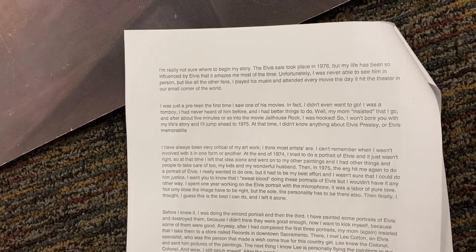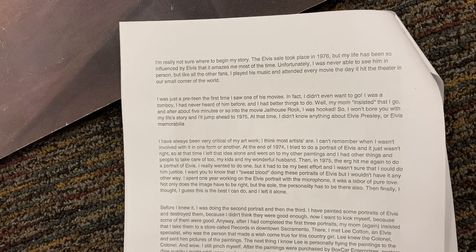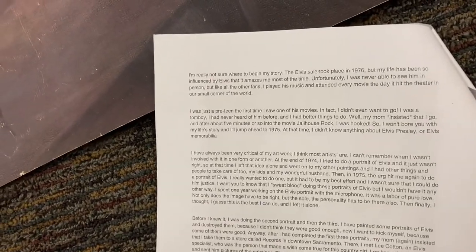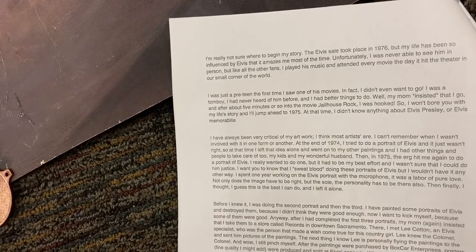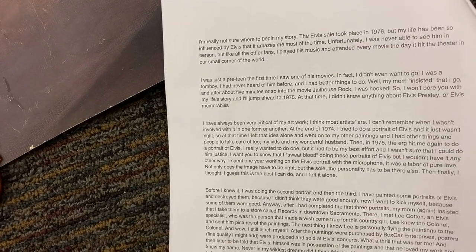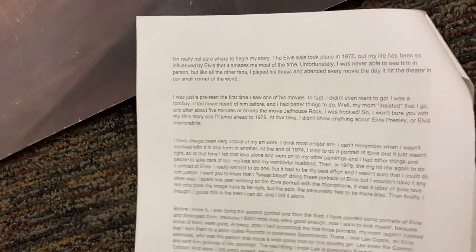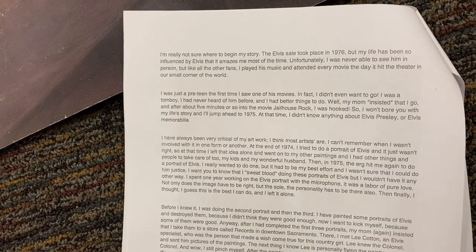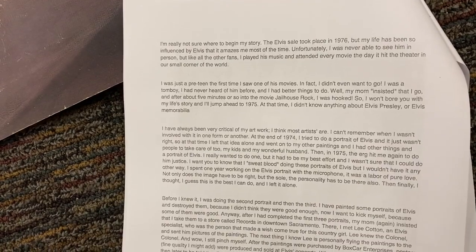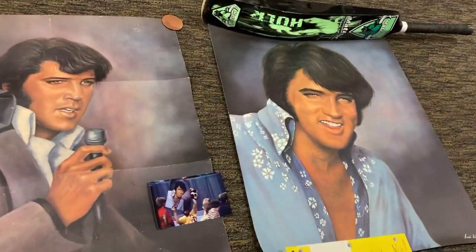She was an artist. She did some Elvis paintings starting in 74. She really didn't like them. And she got introduced to Lee Cotton, who actually wrote a book about Elvis, or some books, I believe. And he knew the Colonel, and he somehow got hold of one or two of her paintings, and he sent the Colonel photos of her work, and I believe it was these two.